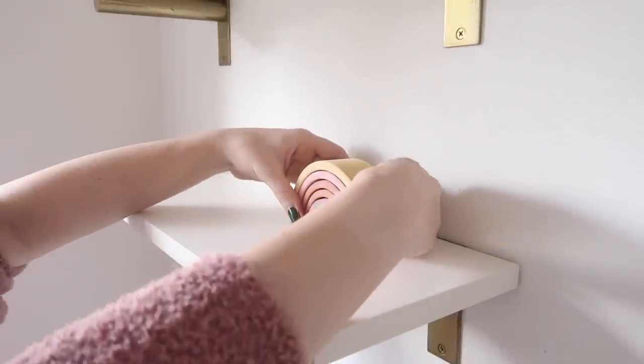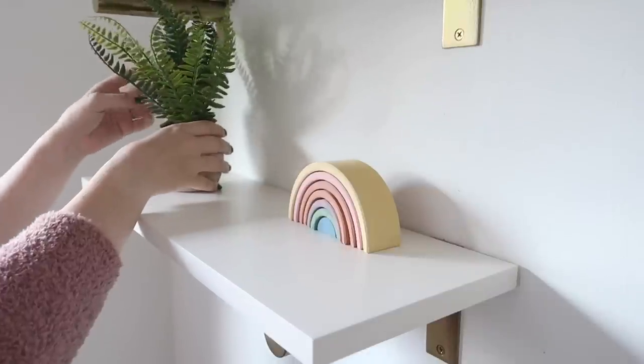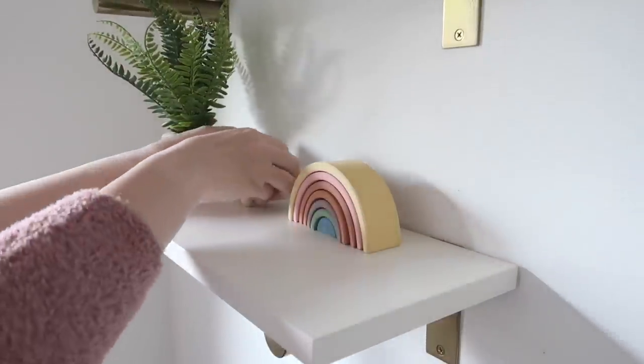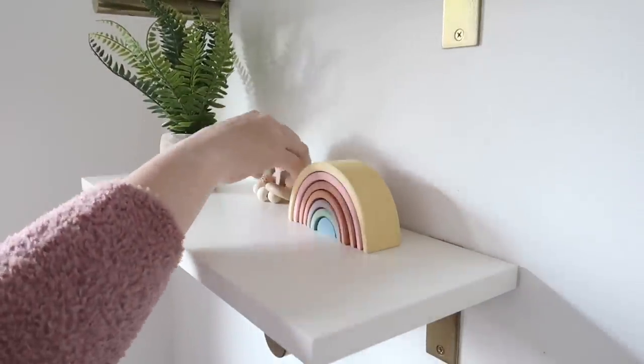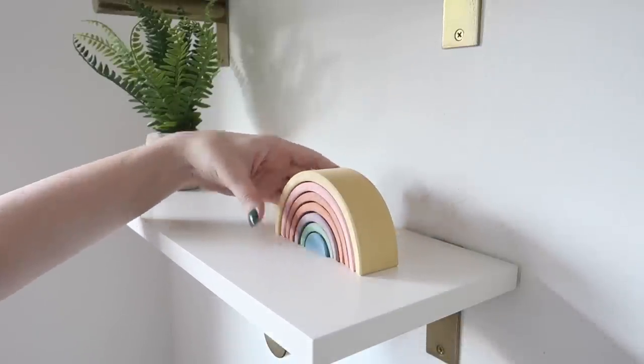I ordered this rainbow puzzle from a small shop and I will try to find it to link it for you. This baby is our rainbow baby after a miscarriage in February of this year, and I ordered the rainbow right after we found out we were pregnant again to save for our baby's nursery.